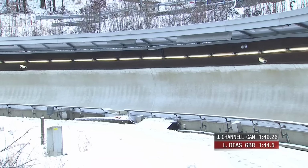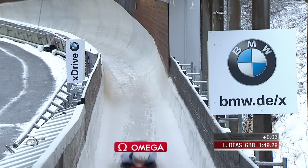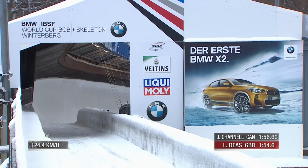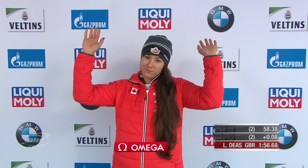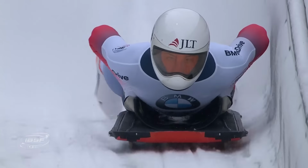Yeah, and this Jane Chanel had some drive on the bottom. And Laura Dees is going to have to match some speed here. 3. Still has a chance. Speed not as good as Chanel, so this is going to be single digits. Chin right down. 800s at the line. Jane Channell moves up. Eric Bernardis says that's okay. So Laura Dees continues with a pretty good season.